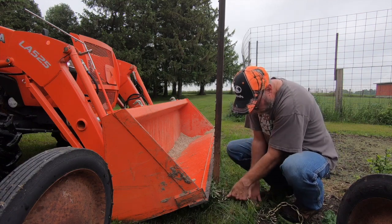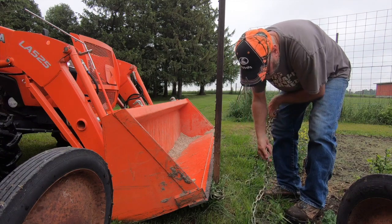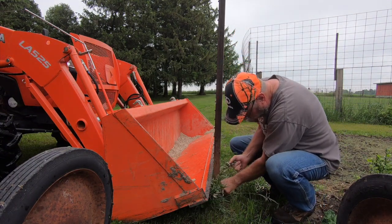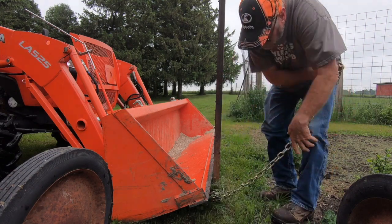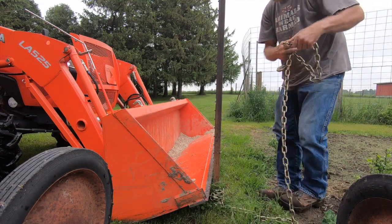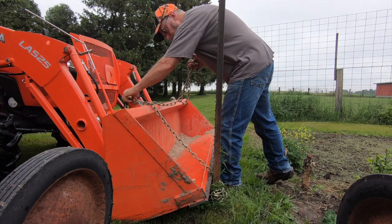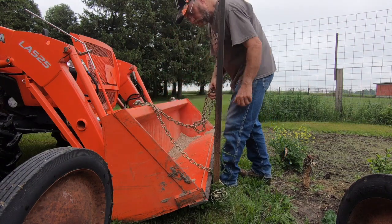Hook it fairly tight. Then I'm going to take the running end of the chain. It actually isn't running because it's not moving at all except when I move it. But pull it around again to give another wrap. There's a reason I do that. That reason is you don't hook it too tight. You want to give yourself a little bit of slack here.